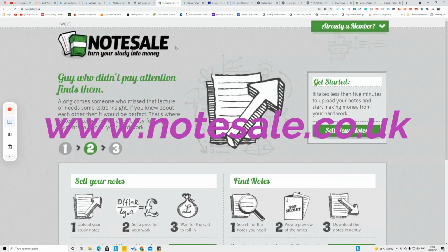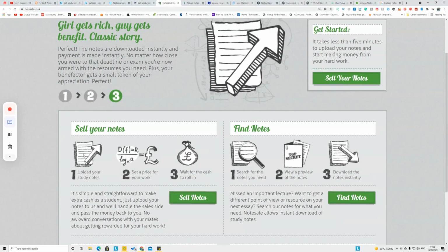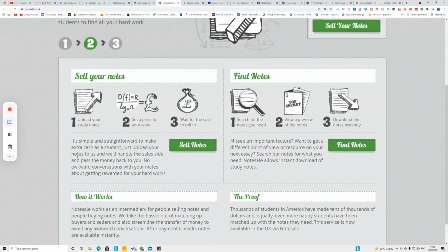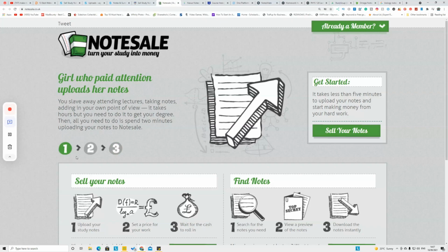The third website is called notesale.co.uk. This website is based in the UK. You can upload your study notes, set your price, and wait for the cash to roll in. You can also buy notes if you want, but if you want to make money, all you have to do is create simple notes on any topic. You can see science, maths, geography, whatever topic you have a good, clear knowledge of, make notes and upload them on here.